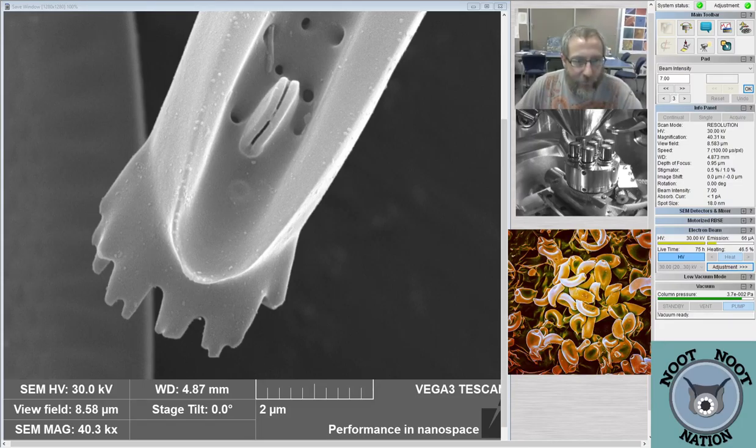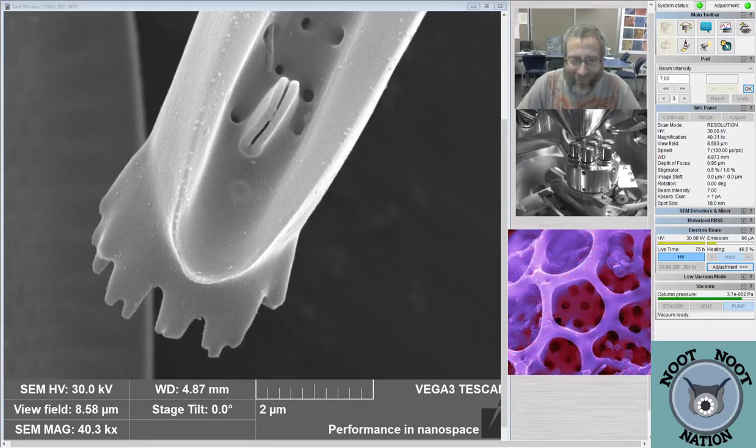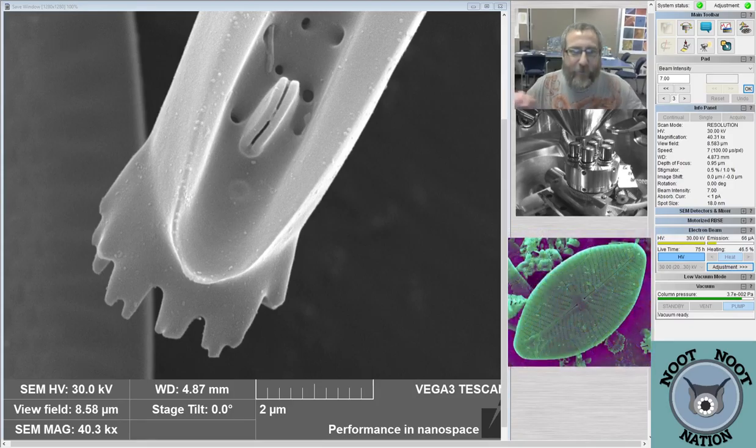Alright. What should I put on the name for it? Long Boy? Long Boy, the Thalassiothrix. I don't know, Long Boy works. I mean, there can't be that many of them. Thalassiothrix, maybe. That one is super long.